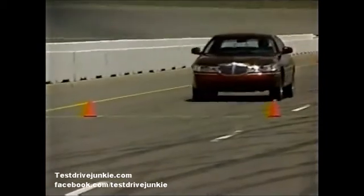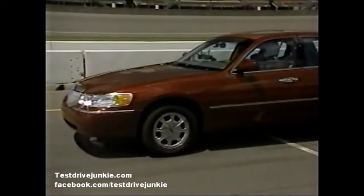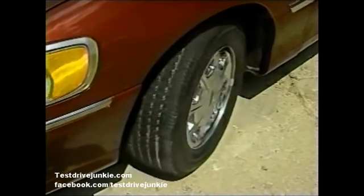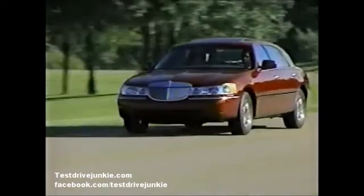Stopping power has been greatly improved due to a new twin piston caliper design and beefier rotors that have grown in diameter and thickness. New 16-inch wheels and Michelin tires are now standard to accommodate the larger brakes. Although given the targeted market segment, we think run-flat tires would also be appropriate.